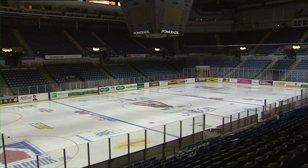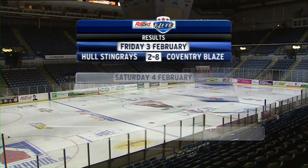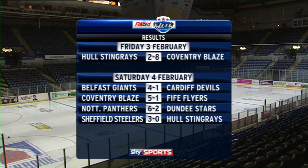Let's look back at last weekend's results, starting off on Friday when Coventry went into Hull and won by 8-2. On Saturday, it was a case of all the home sides winning. Belfast's 4-1 win over Cardiff not only gave them league points, but also booked them a place in the Challenge Cup final to face Nottingham for the second season in a row.